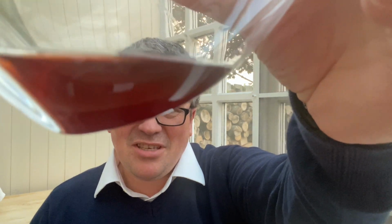Now, full disclosure, I tried this wine a week ago. I opened it, tried it, and it was a lovely mature port. It seemed to be a bit cloudy in the bottle, but I think it was possibly because it had been churned up during transportation, and even though it had been resting for quite a while, I think it had not really had much of a chance to settle. As you can see, it's still a bit cloudy.